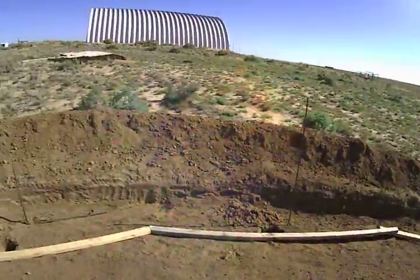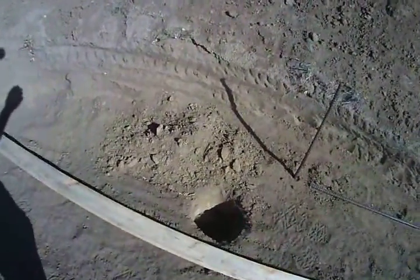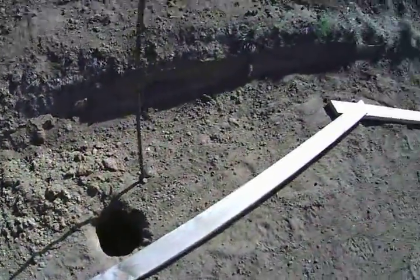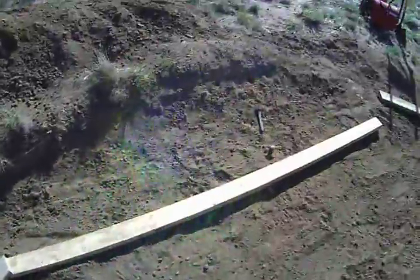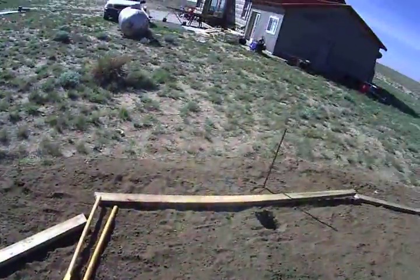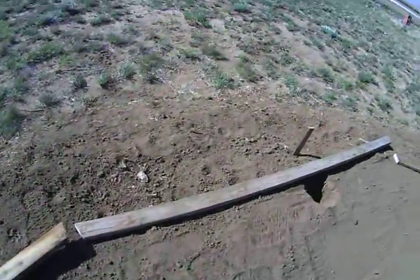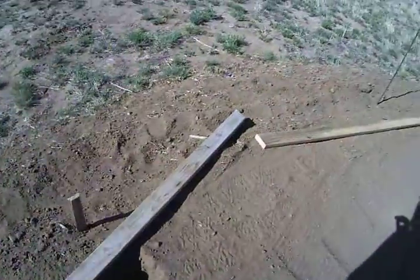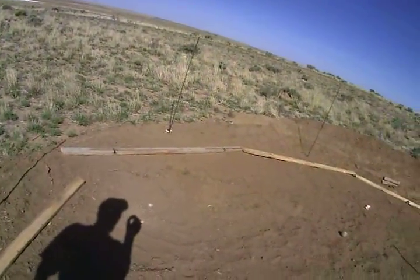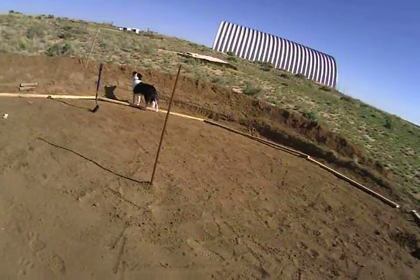I think we've done a pretty good job. And we're going to put concrete as soon as we get the holes deeper. And then we'll use those concrete pads to control our elevation and make it level. So we'll probably put one underneath the middle of each board, and that'll allow us to get it level.